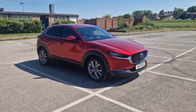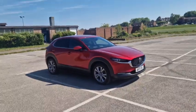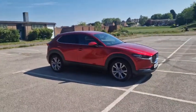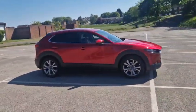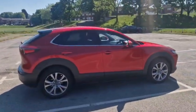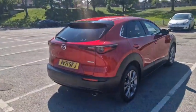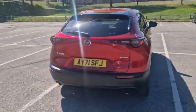So here we have a CX-30 2-litre SKYACTIV G automatic in Soul Red Crystal. Now this car has covered under 32,000 miles. It's got a lovely service history, which I'll share with you when we get in the car, and it's in lovely condition. We've had this car delivered to us by our buying department.